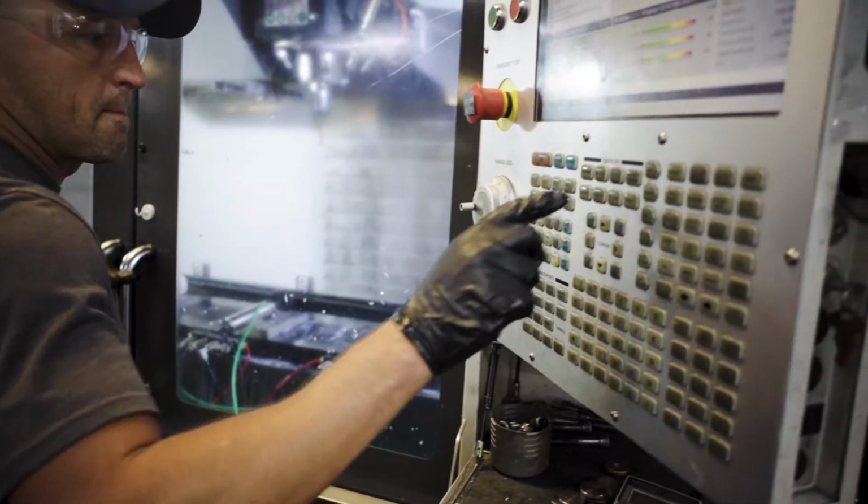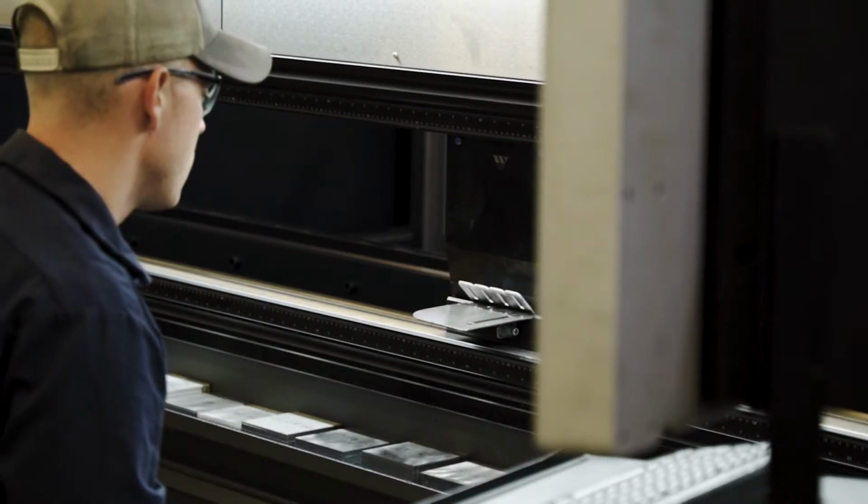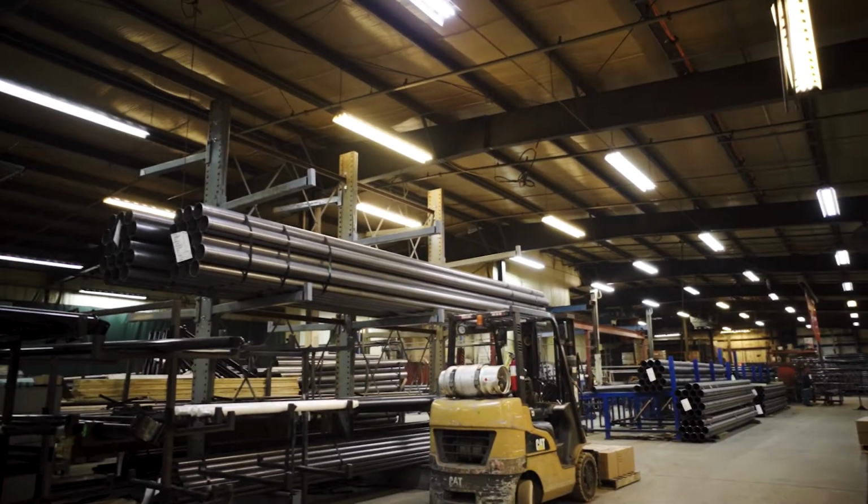And by us having this equipment here, we can drastically cut our competitors' lead times and produce products a lot faster and a lot more custom to what they're looking for. I think we have a real advantage with our customers that have unique situations, unique applications.